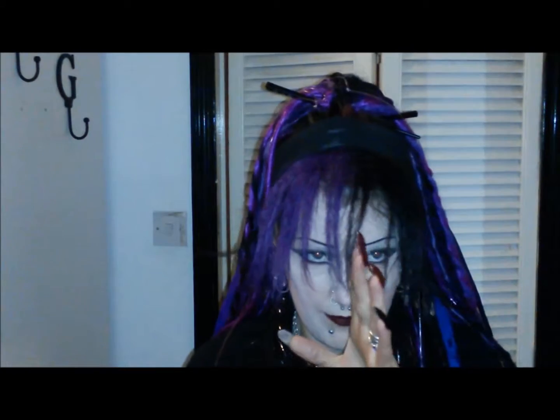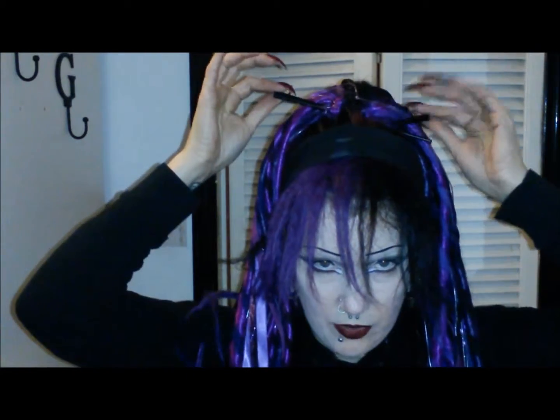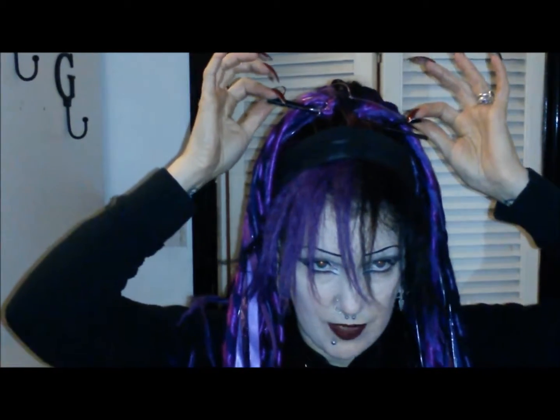The fringe came from the Cyberlocks shop. It was originally all purple, but I've dyed half of it black so it matches in with how my hair is. The dread set I made myself, and I'll go into a bit more detail about that in a moment. I've put my hair up into a ponytail, and I've plaited my ponytail so that it fits with the dreads, and then tied the dreads on and secured them in place using plastic chopsticks from Claire's Accessories.